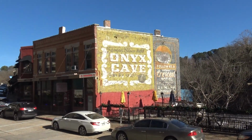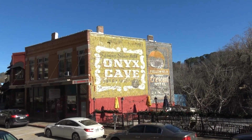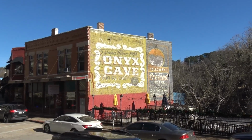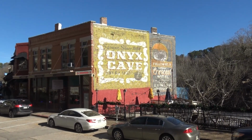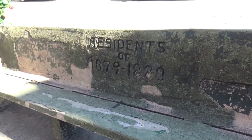On the side of this building, 2 signs. One famous since 1891, Onyx Cave, which you still can go and see. And the other, historic Crescent Hotel. Well, that Crescent Hotel, there is a deep and dark past about it. It's rated one of the most haunted hotels in America. Residents of 1879 to 1880. That's an old cement bench.